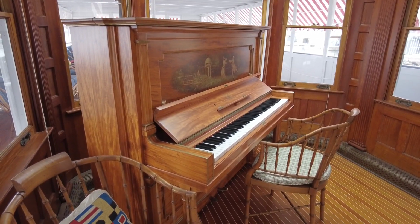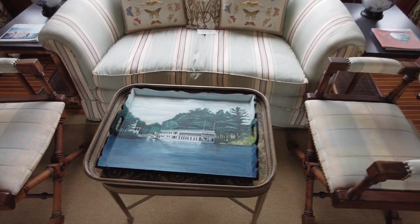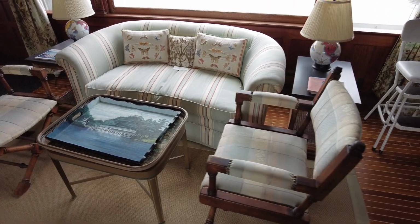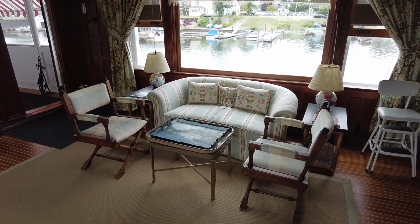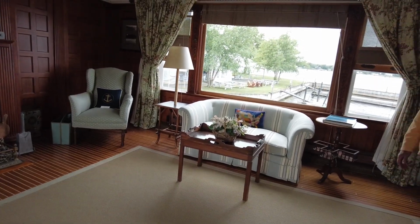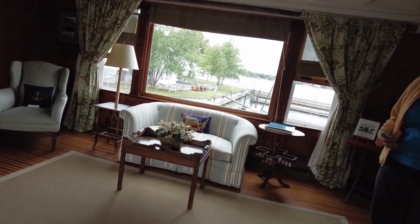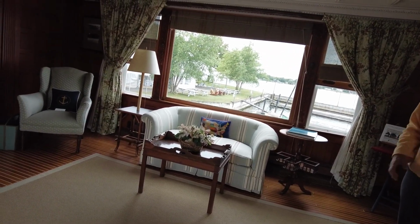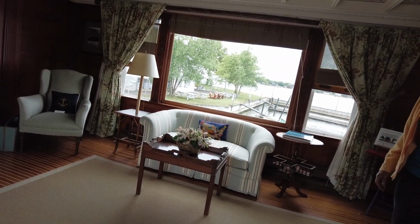You can see here, it was in all the rooms, but it's visible here, that it's hot water heat. There's a boiler in the hull. We don't use it now, but they spent a lot of time and money trying to reconfigure things so that they could burn wood, and it never worked. So they just kept birch logs in there to be pretty.